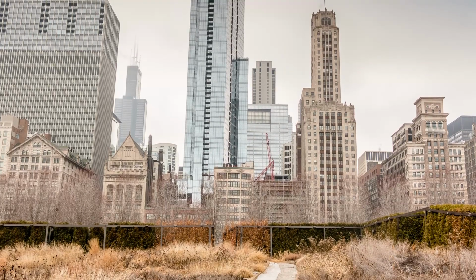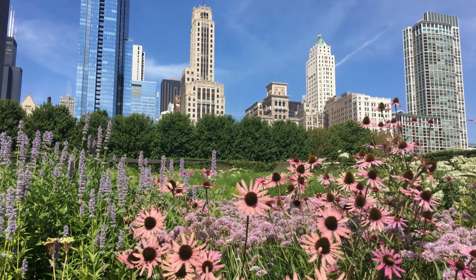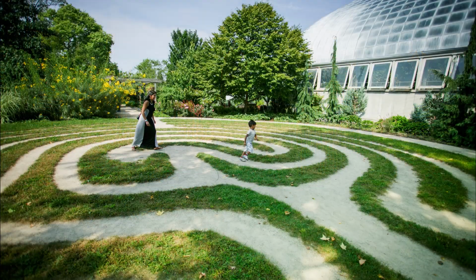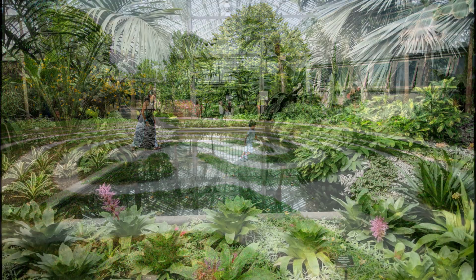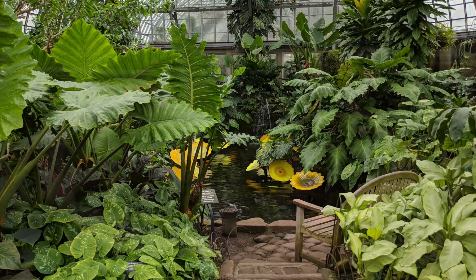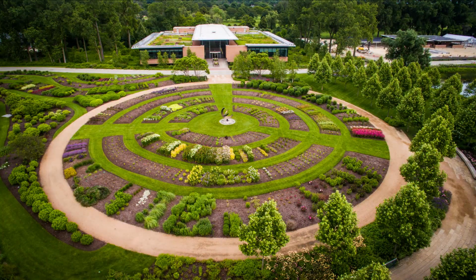Lisa recommends you begin your day at the Lurie Garden, a remarkable oasis that connects nature to the city's heritage. From here you'll visit Garfield Park Conservatory, see plant collections grown in naturalistic settings, before heading to the Chicago Botanic Garden, where there's always something new to see. So pack your camera and get ready for a really special day out.